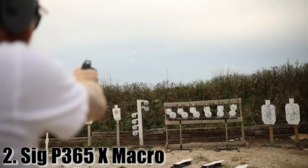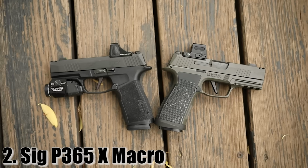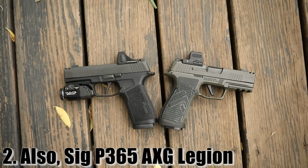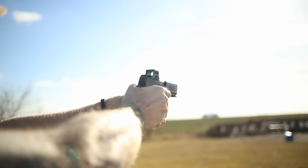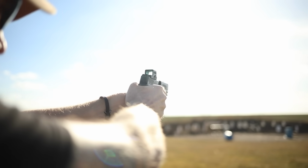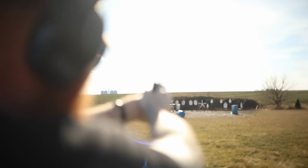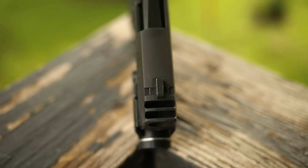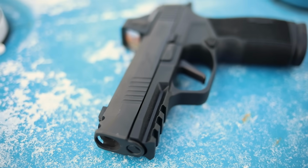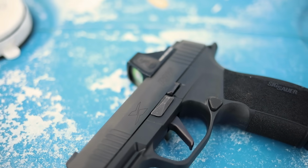Well, I still couldn't think of anything better than the SIG P365X Macro, except for maybe the AXG, but since the AXG is so awesome, it's also relatively expensive, so I figured I would put both on the list. First up is the SIG Macro Standard Edition, which came out about 2 years ago. This gun has a 3.5-inch barrel with a 4-inch slide. It comes with an included compensator, a pic rail, a pretty awesome striker-fired polymer frame trigger, and it comes with a red dot mount right out of the factory.